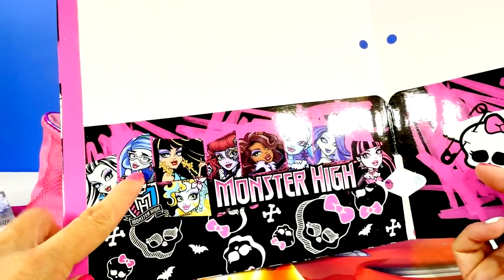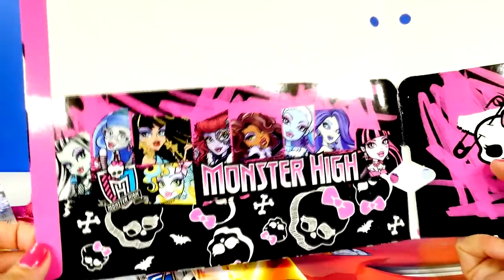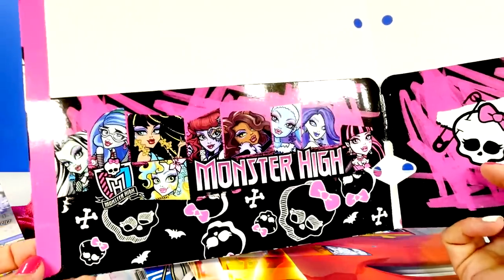And this one is my favorite. That is Ghoulia. I love her. I don't know why. I think it's her glasses. I just think she's so cool looking.